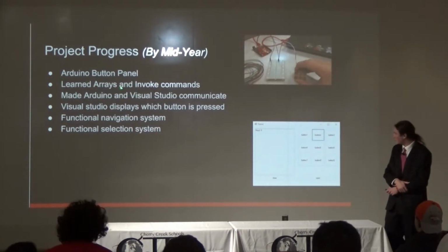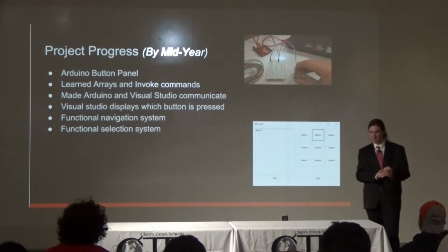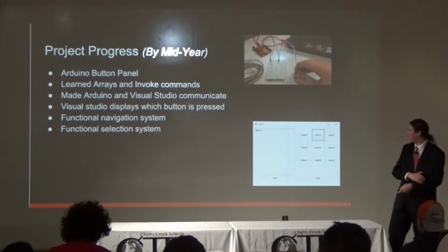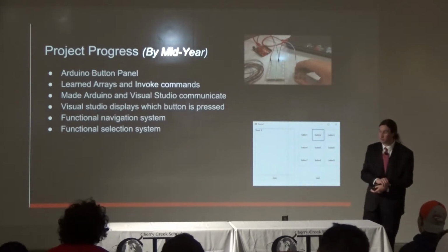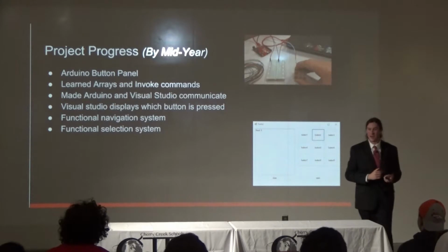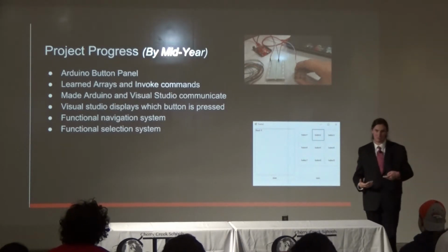So by the mid-year, I had a button panel. I learned how arrays and invoke commands worked, which was what allowed me to navigate the menu system to where when I pressed up, it went up. I pressed down, it goes down. I made the Arduino and Visual Studio communicate because I used Visual Studio to communicate with my Arduino board because I didn't have enough time to get my own separate screen, so I made an application, a function that adds the screen to display to.